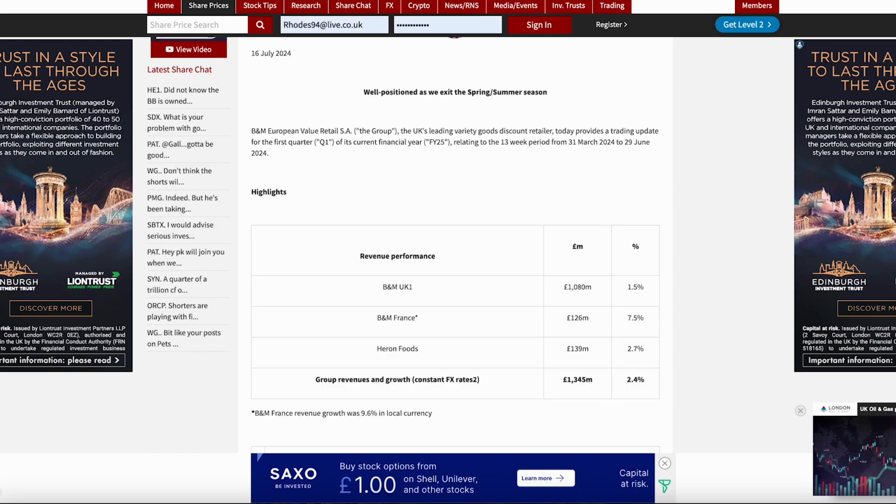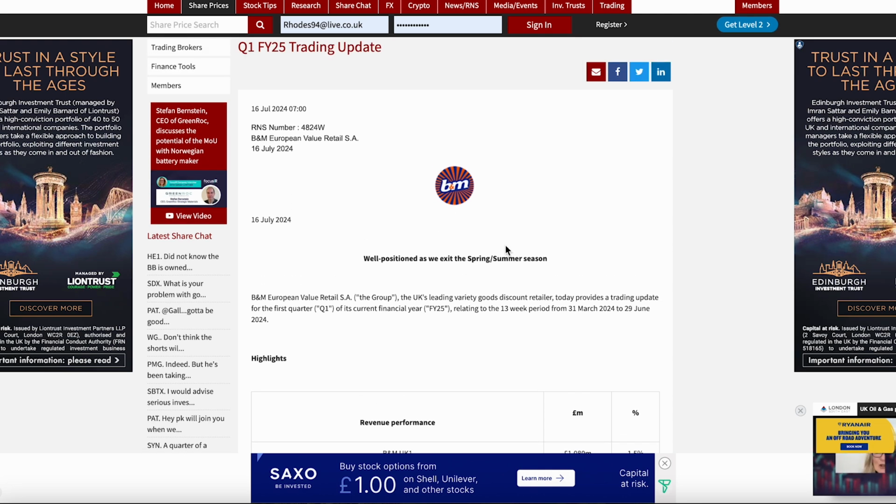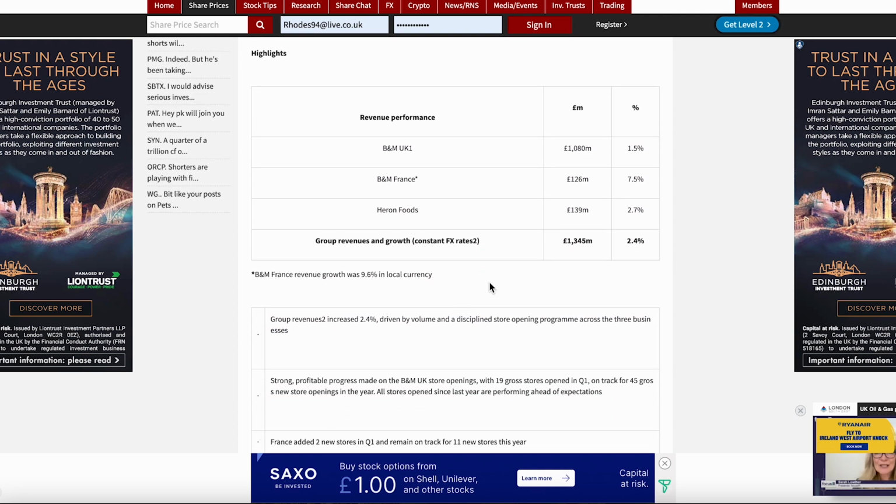So they came out with a Q1, which are their interim results, which was a little bit weak. Basically, the growth was a little bit slow. I mean, they've got B&M France, which is one of the growth drivers for them. That's been doing really well. But B&M UK was a little bit weak, and I think a few investors got spooked at the start of the year because of that. And you can see the sell-off at the start of the year.